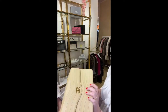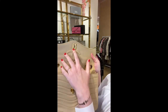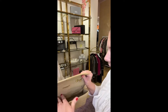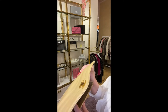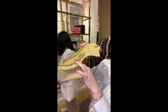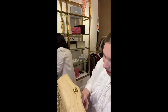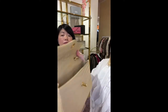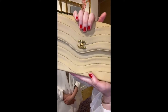Let me check the inside of the bag. I think it's a single flap. Yes, it's a single flap. So signed Chanel, CC logo, authenticity card by Luxury Promise. Let me check if it has the authenticity card. No, it doesn't have the authenticity card, but it comes with the sticker. Is it Zero Series? Oh, it's a Zero Series. Wow, that's the very first one. So that would be 1986 to 88.